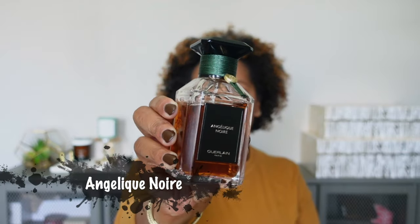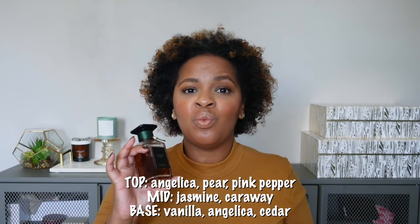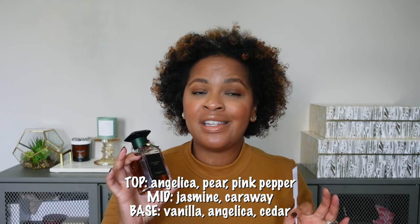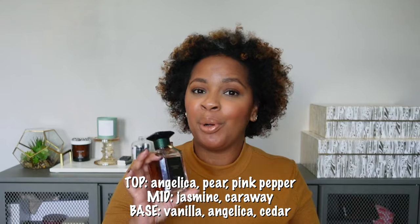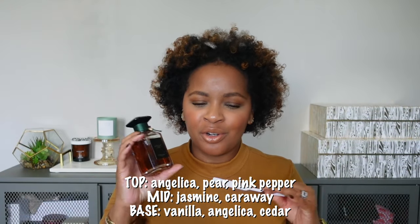In the number three spot, I have Angelique Noir. So again, I think this one is very popular from Guerlain. I believe it's probably the second most popular from this arts and materials line next to Spiritus Doublé Vanille. But again, this is another vanilla scent. However, this one has angelica in it, a very green tone to it. I will say, when I first got this fragrance, I thought it smelled extremely green. And on paper, this definitely smells more green than vanilla. But on skin, it's the other way around.